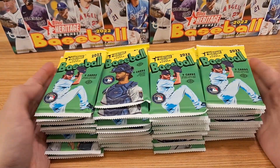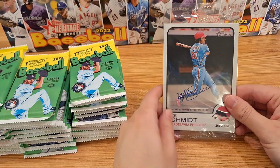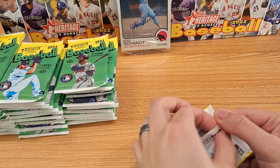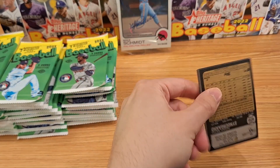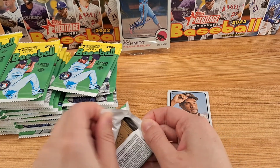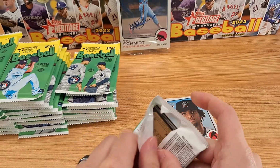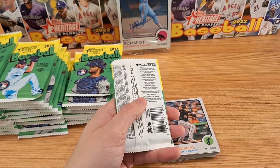All right, so here we are with another stack of glorious packs. Definitely have to put Mr. Mike Schmidt up here somehow. We'll just have him balancing there. That is amazing. So we already hit a red ink auto last video. We got a Marcus Semien numbered to 73, and now we have a Mike Schmidt. So I'm going to do this a little differently. I'm just going to open all the packs and put them all together in one stack, because otherwise it just takes too long and it's like half an hour long. So I'm going to start stacking these up, and we'll go back into speed ripping mode now.